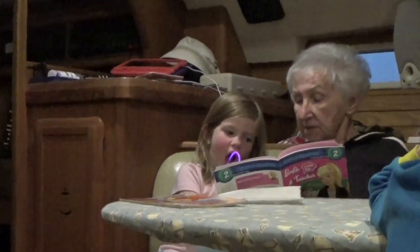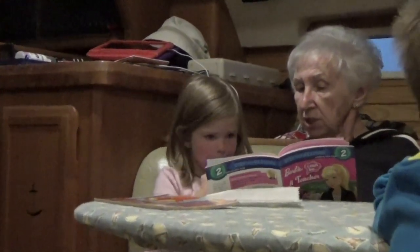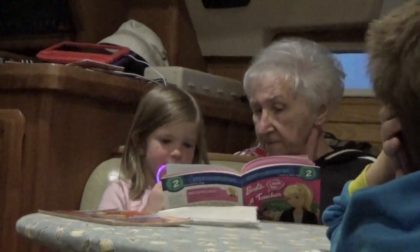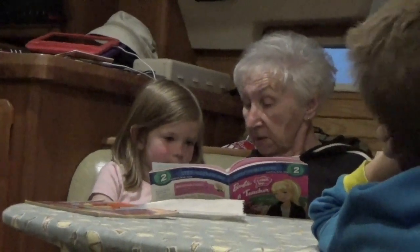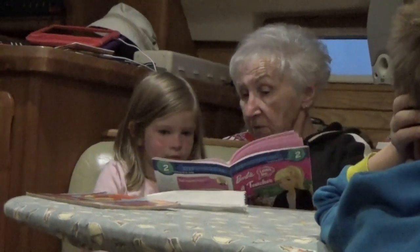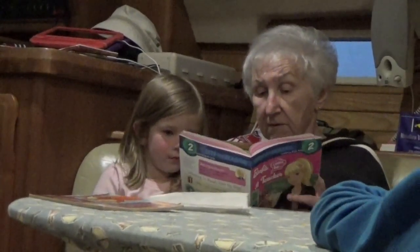Emily writes a princess story. Emily loves to write. One day she can be an author. She's at her computer, isn't she? Why does she want to be an author? Because she wants to learn to be an author so she can write books like this. See all the books over here she reads? Yeah, she wants to be an author.